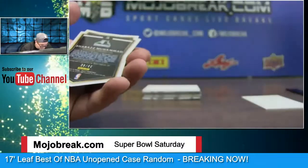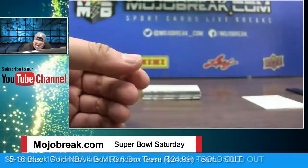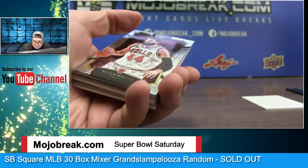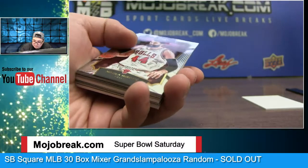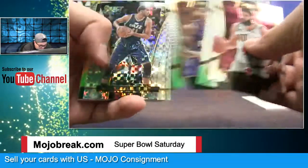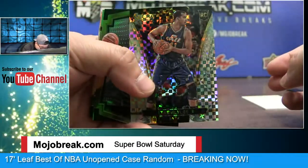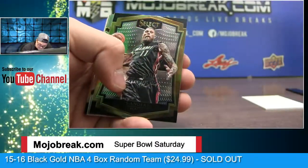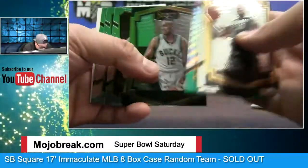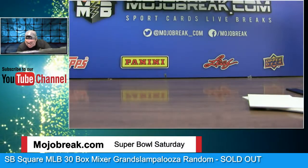And another die cut auto, Shabazz Muhammad, 9 out of 60. T-Wolves, Shabazz Muhammad. That is Minnesota Timberwolves. Shabazz is still on the Wolves, right? Or did he get traded? Probably doesn't get as much playing time as he did last year with Jimmy Butler on the team now. Trey Lyles, rookie, courtside. Tricolor Darren Hilliard, rookie. And that'll end out the 15-16 select box. Nothing crazy out of that one either.